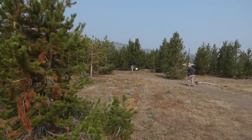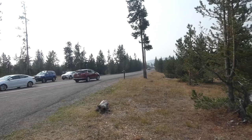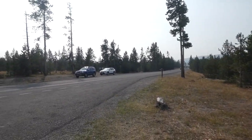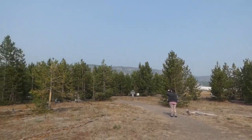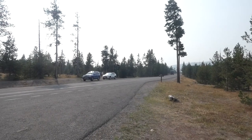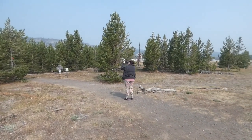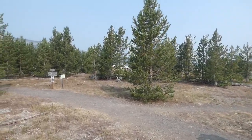For some reason, at the trailhead over here, they don't have a sign saying Mystic Falls the way they do over there, which says Daisy. But just remember, you're right across the road from the Daisy Geyser trailhead. That's Biscuit Basin over there, and Old Faithful is just up the road over there. My old friend Trixie, also known as Cammy, is with me today.